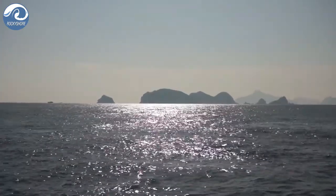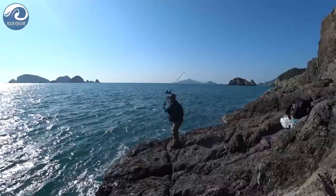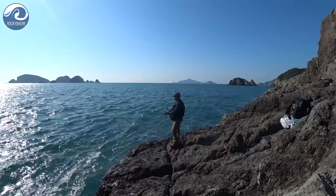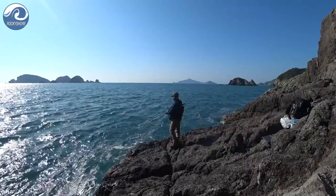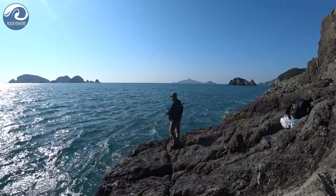It has really strong current. I think this part of the coast has the strongest water current. Sometimes a 100-gram metal jig is not enough to handle this current, and it's also quite deep. Some of the places are like 40 meters deep, so really, really deep, and there are some big fish here too.